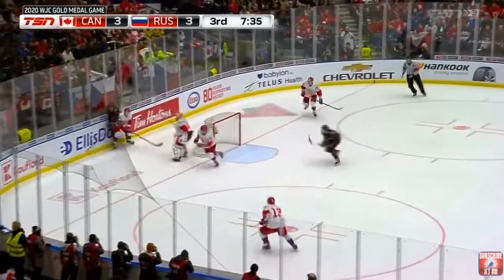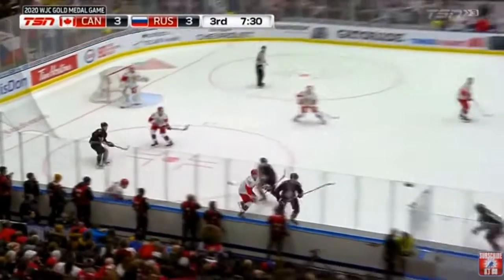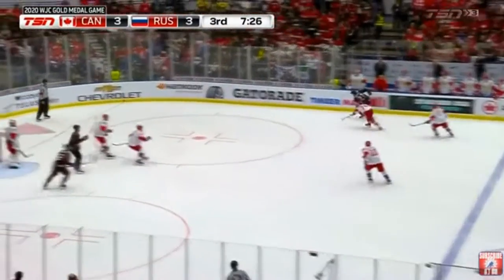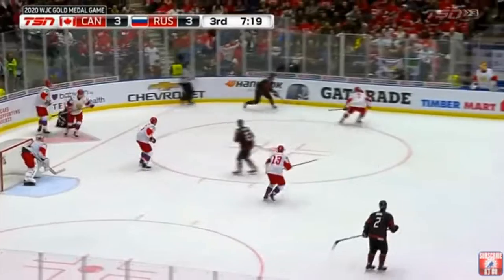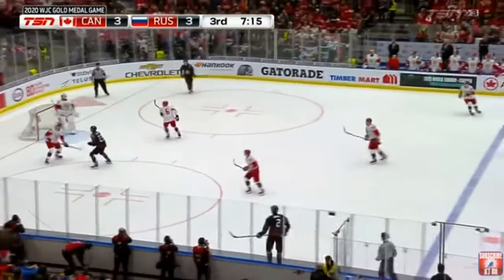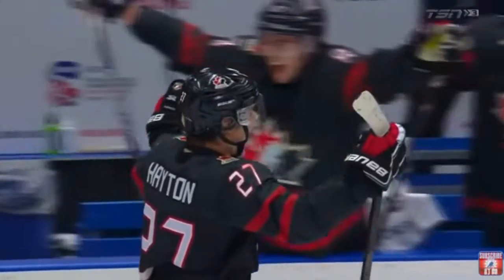And now a centering pass by Foudy was blocked. Check that Lafreniere, and now Cousins with it. Back at the point is Hayton. Barrett Hayton walks across the top. He's shot there by Havanov. Gets around Denisenko. Hayton still with it. Loose in the corner, taken down by Zamula. Lafreniere on it. Works out of the corner, Lafreniere. Spins and shoots. That just off a skate. Over the glass and out of play. Barrett Hayton, the Peterborough, Ontario native, becomes a Canadian junior legend with a tying goal here in the third.